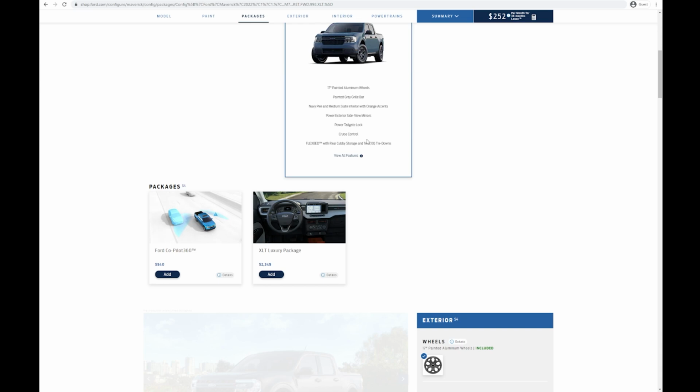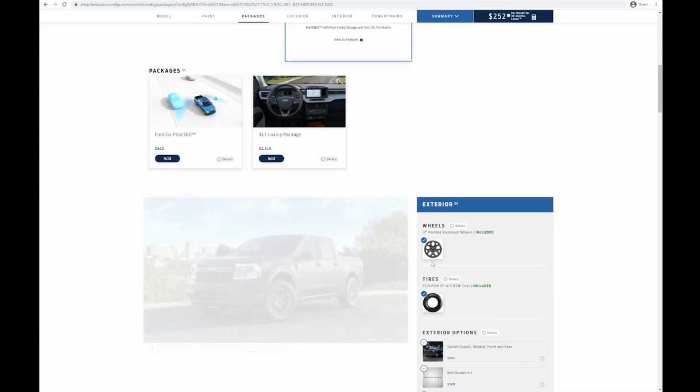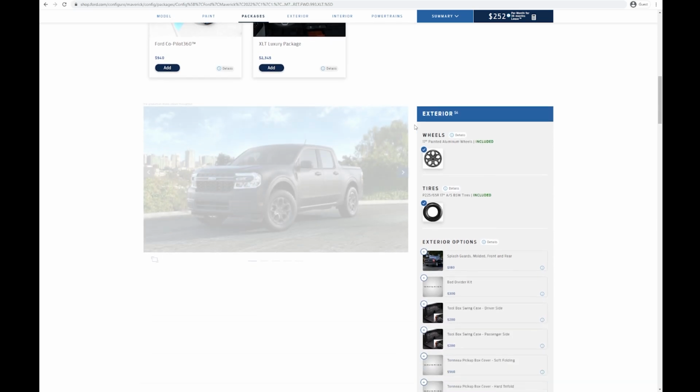I think every vehicle I've ever had pretty much had cruise control, except I had a 98 Saturn SL1 that didn't have cruise control. That was a 5-speed. Yeah, just weird that they omitted it on the XL. But anyway, it comes with cruise, and then flex bed with rear cubby storage and tie downs. So you'll see the wheels here. These are the wheels you get. You can't change them. Same goes for the tires. I think overall the truck looks pretty good.